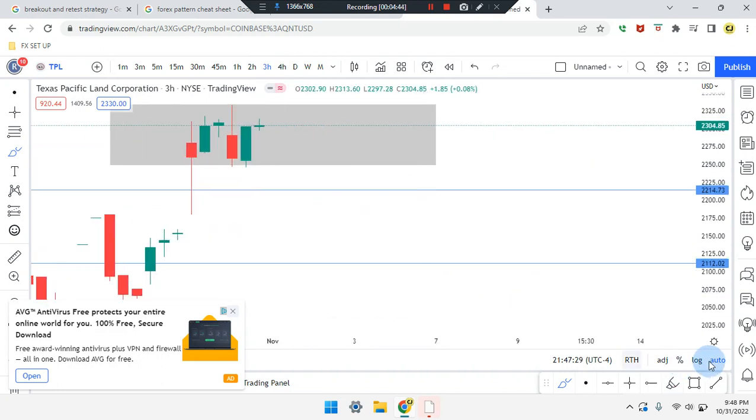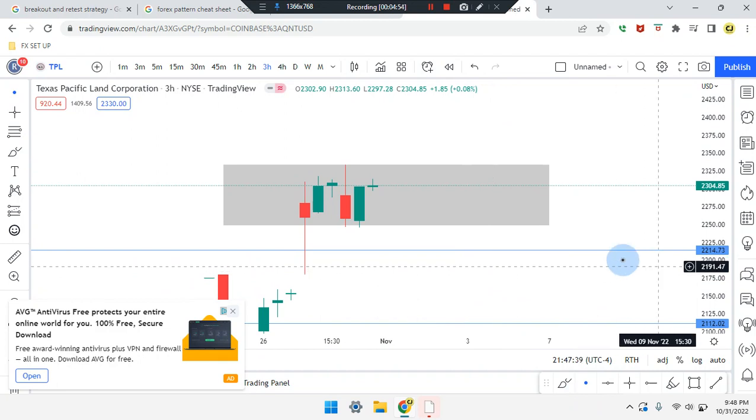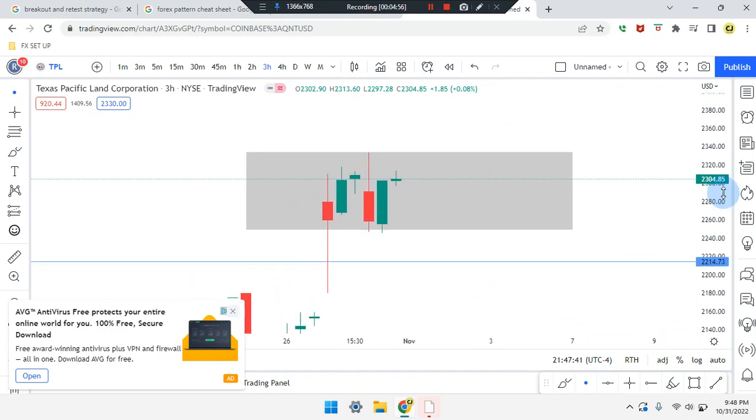So price action on the 3-hour time frame, identifying as a bullish green doji. So it's retesting again. So let's talk about it.